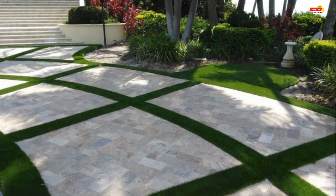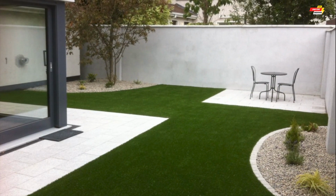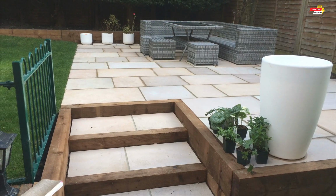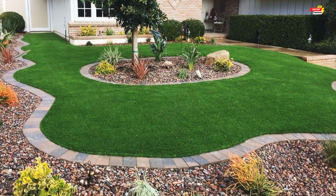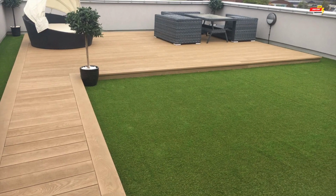Now, we must examine the tangible advantages. There are several compelling reasons to opt for artificial grass on your patio. Firstly, low maintenance is paramount. Unlike natural grass, artificial turf requires no mowing, watering, or fertilizing. This significantly reduces the time and resources needed to maintain a pristine outdoor space.